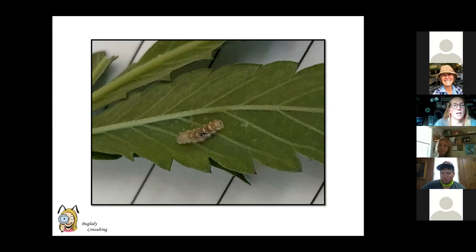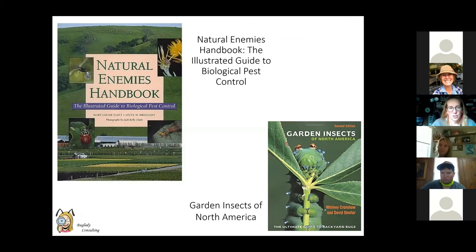If you need help with identification, there's not a book that I would say is the be-all, end-all that's going to have all your answers, but these are two books I recommend for a lot of people to have, especially if you're doing outdoor production, because both of these books have a lot of pictures of things you're just going to find all throughout the United States. The top left book, The Natural Enemies Handbook, focuses on beneficials in all their life stages, so you can see their entire life cycle, because a lot of people recognize syrphid and flower flies, the adults, but they may not recognize the larva. That's why it's important to know what every life stage looks like.